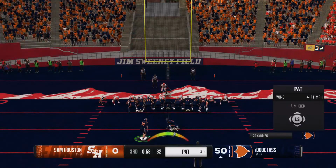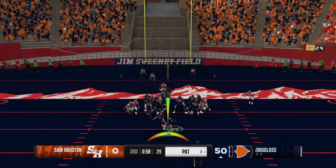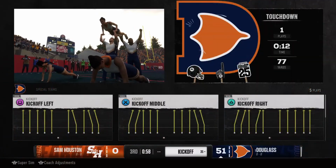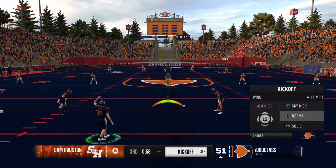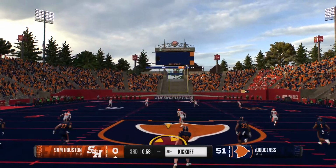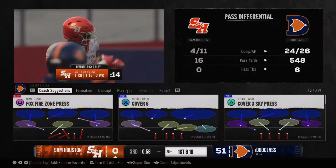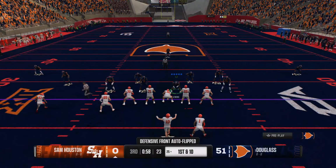Lining up for the PAT. And the extra point just tacks a little bit more onto this huge lead. That drive not too taxing on the playbook. One play, put it in the end zone just like that. About to kick it away after scoring the touchdown. And it'll be a touchback. The ball will come out to the 25-yard line. The Bearcat offense ready to go back to work.